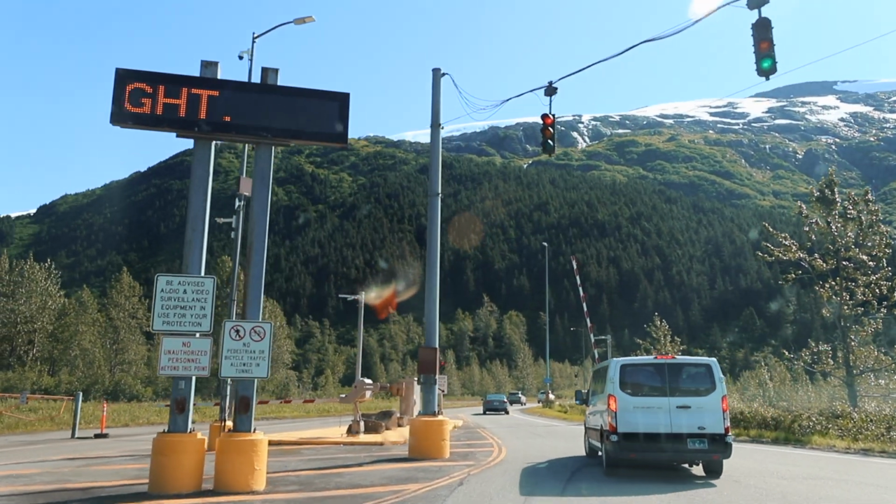I think it's like 5 miles long? Two and a half miles, I think it is.